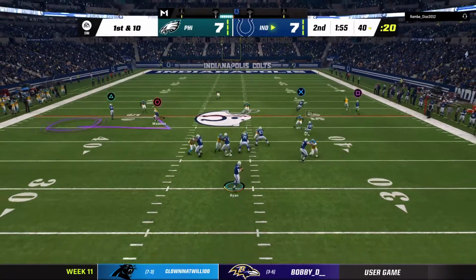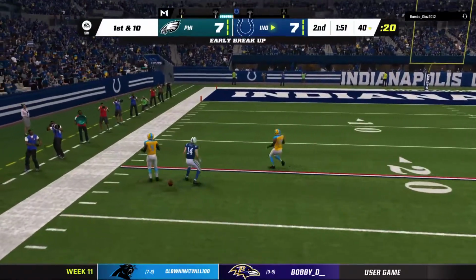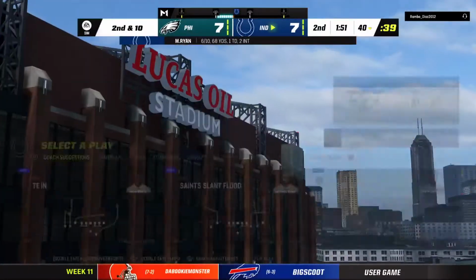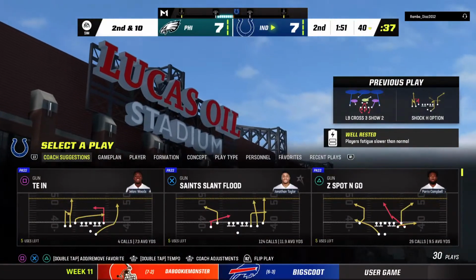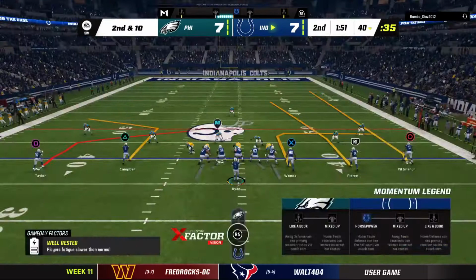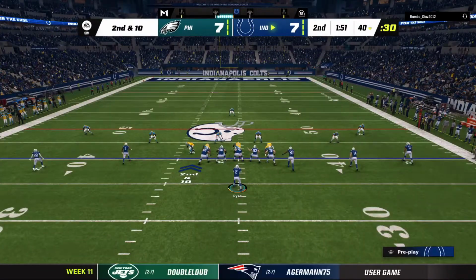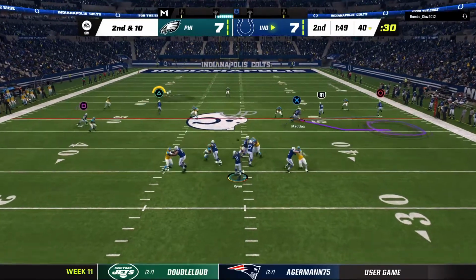On 1st and 10, it's Ryan. He's going to rifle one deep left side. And it's incomplete. Took a shot, couldn't connect. Absolutely no disguise on that one. They just went for it. Put him out there and said, go deep. Let's try and hit him. Unfortunately, to no avail. To throw on 2nd and 10.